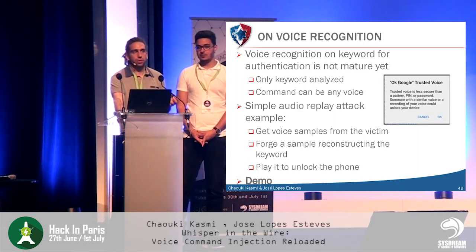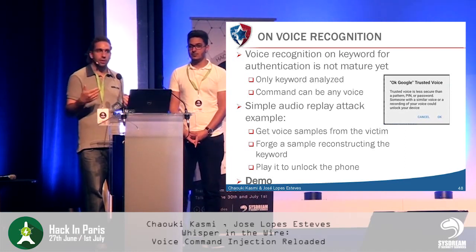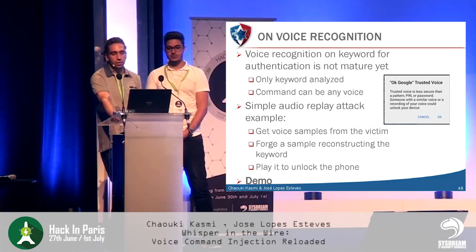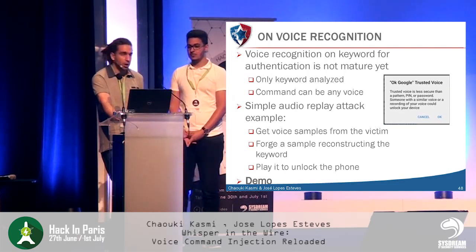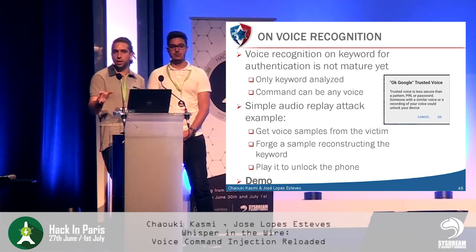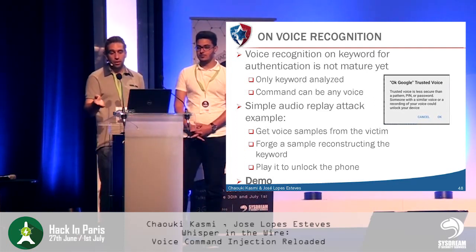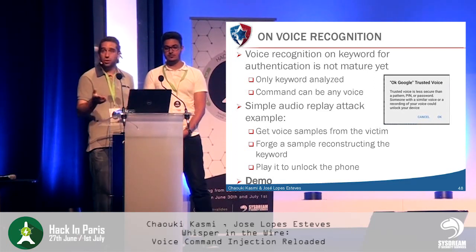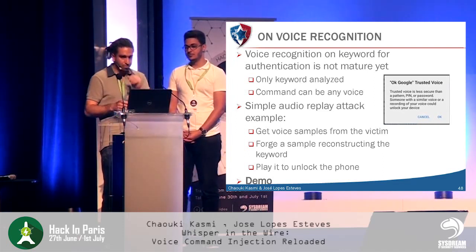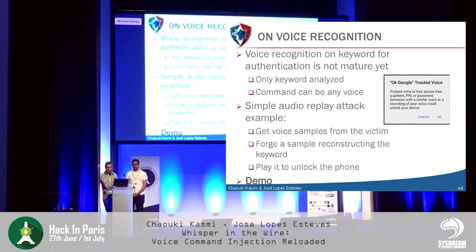The scenario is that the attacker will try to get voice samples from the victim. This can be quite easy, to get someone to say OK and then Google on the phone, for example. And then forge the keyword and play it to unlock the phone. It can be played through speakers, which we did in the demo, but it could also be injected with the two techniques that we presented this year and last year. I would like to mention that the editors are aware of that weakness, and they warn the user that someone with a similar voice or a recording of the voice can unlock the device. So trusted voice recognition for authentication is considered less secure than a PIN or a password.